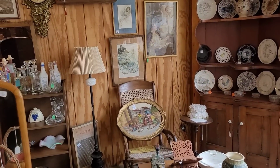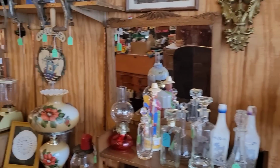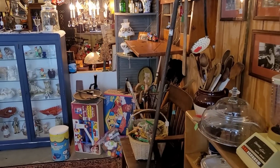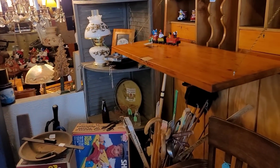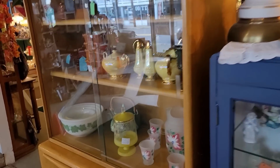Now we're still in the front and we've already picked up two things right off the bat. I was tempted by that other Art Nouveau bust, but I did decide to go ahead and leave that behind. Here you're seeing the little pass through there, and you guys, it goes back a good bit. It does have another side here, plus an upstairs, and we are going to get to it all in today's video. This place, Plains Antique, it is amazing.